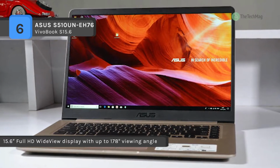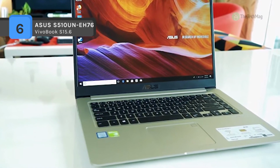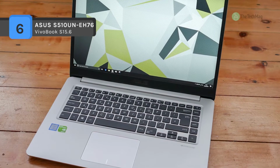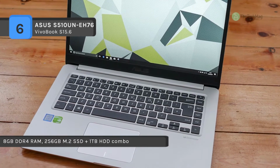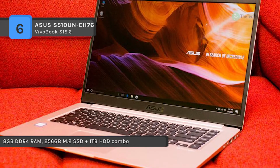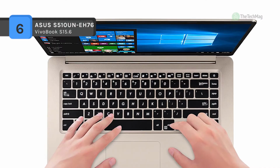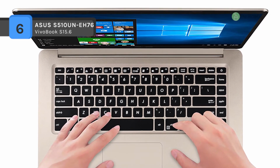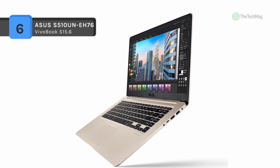It has a backlit keyboard that's perfect for low-light settings. Besides, the sturdy, single-piece keyboard construction with 1.4mm key travel offers an ergonomic and comfortable typing experience. With the built-in fingerprint sensor in the touchpad and Windows Hello, there's no need to type in your password every time to log in. It provides 8GB DDR4 RAM, 256GB M.2 SSD plus 1TB HDD combo capacity. You can install apps and games on the SSD for super fast load times and use the HDD to house large files like movies, music libraries, and photo albums.